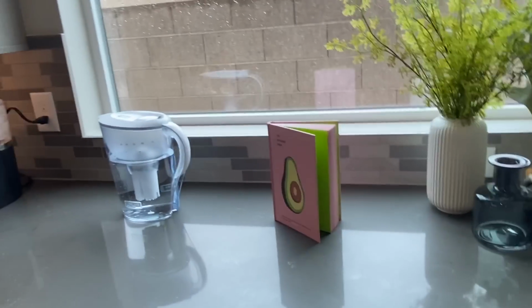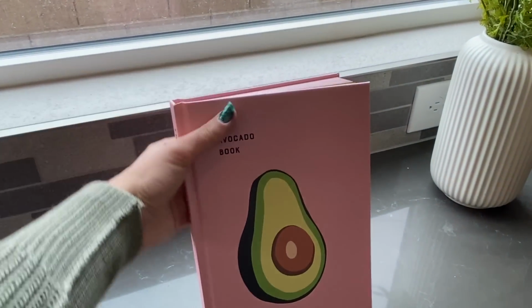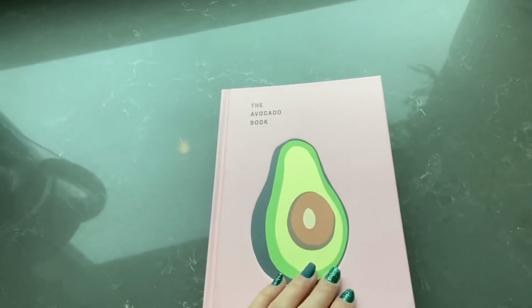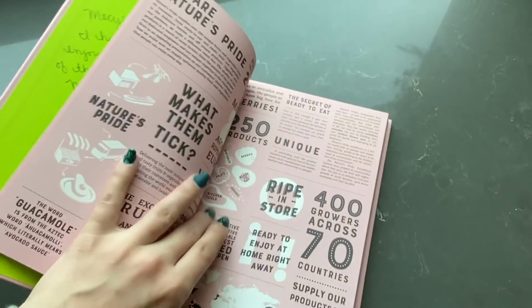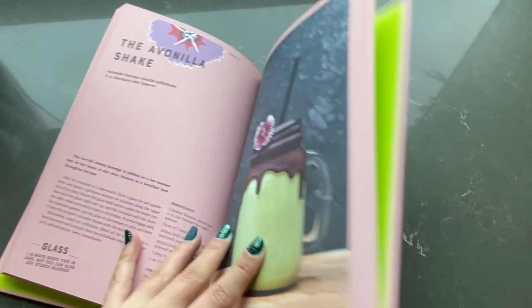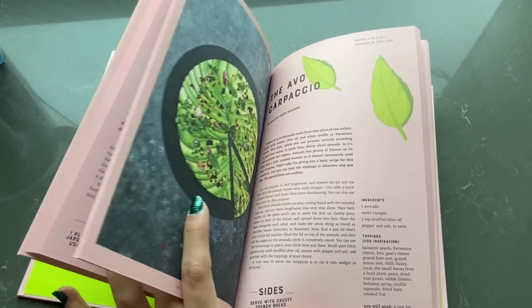Over here, we have a lot of fun little things across the counter, but I do want to highlight the Avocado Book, which was actually a gift from my mom for Christmas. So it's kind of a cookbook of sorts, but I decided to display it because it's kind of a running joke with Graham and avocados. So it has all these awesome recipes like this, shakes, all this kind of stuff. So I think it's really fun, so I keep it out.